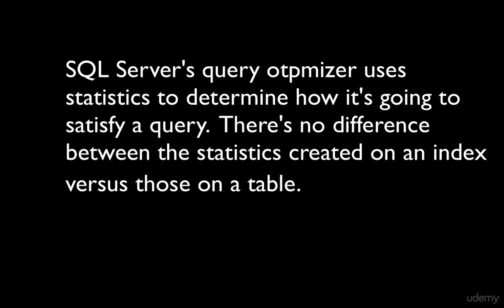Now, what we're going to do, no matter what the question is, if it's the first question on statistics, no matter what it is, define what statistics are for the interviewer. So let's say that the first question is, what's the difference between the statistics on a table and the statistics on an index? Here's our answer. SQL Server's Query Optimizer uses stats to determine how it's going to satisfy a query. Now there's no difference between the stats created on an index and those created on a table.